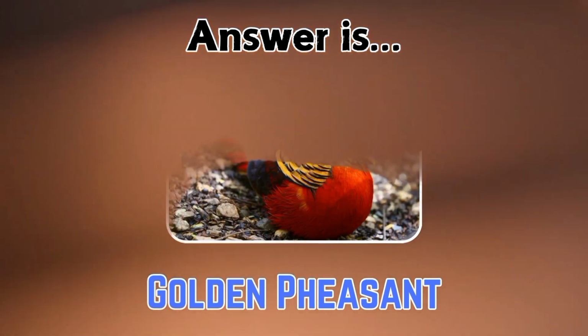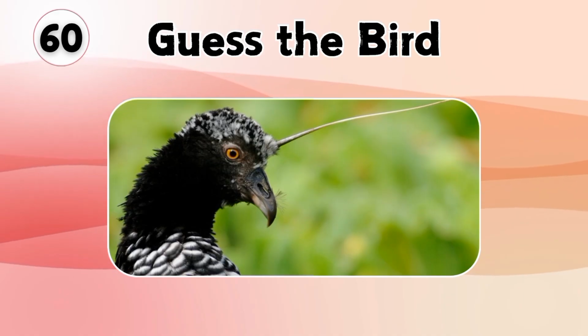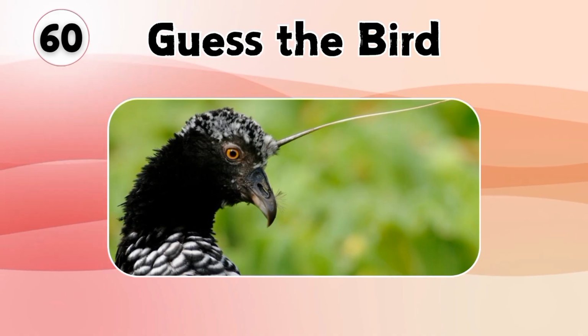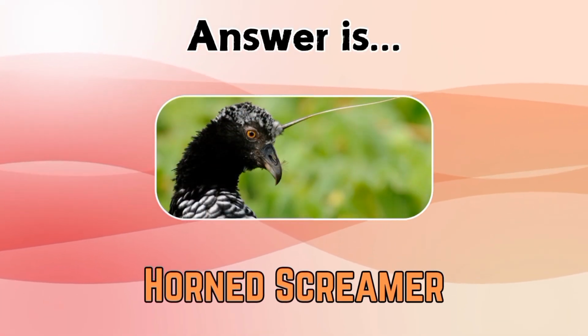Wonderful! It's a golden pheasant. Another one. Wonderful. It's a horned screamer.